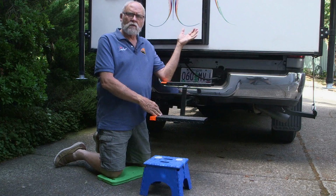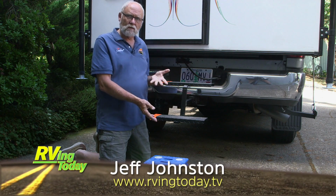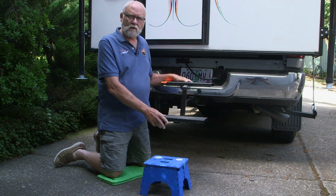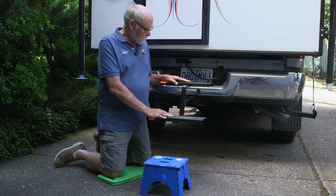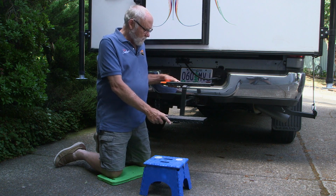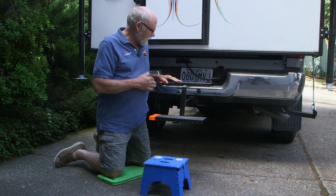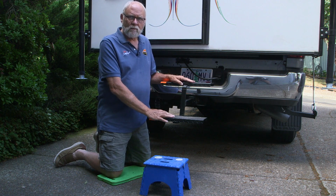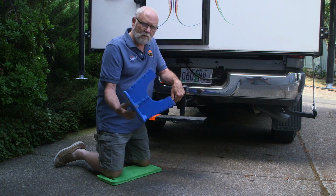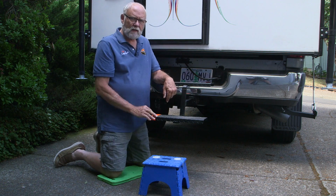Hi, I'm Jeff Johnston. When we first ordered our Palomino camper, we knew we'd need some way to get into the camper from the ground. So we purchased this generic 2-step steel unit. Fits into the receiver very nicely. It's strong, it'll support my weight, and it does the job exactly as it's supposed to. Combine it with a little portable foldable step here, you can climb right in.